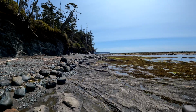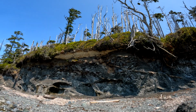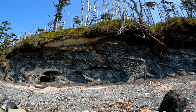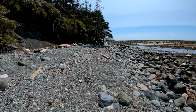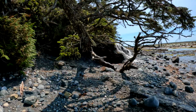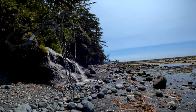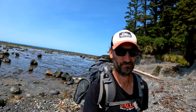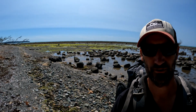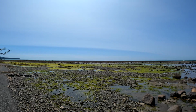Looks like to be some kind of waterfall. There's pieces of stuff falling off the rock. Oh, this is very cool. Get around this corner, maybe we'll see Calvin Falls. Gotta be close. Should probably see it. Super cool landscape here, for sure.